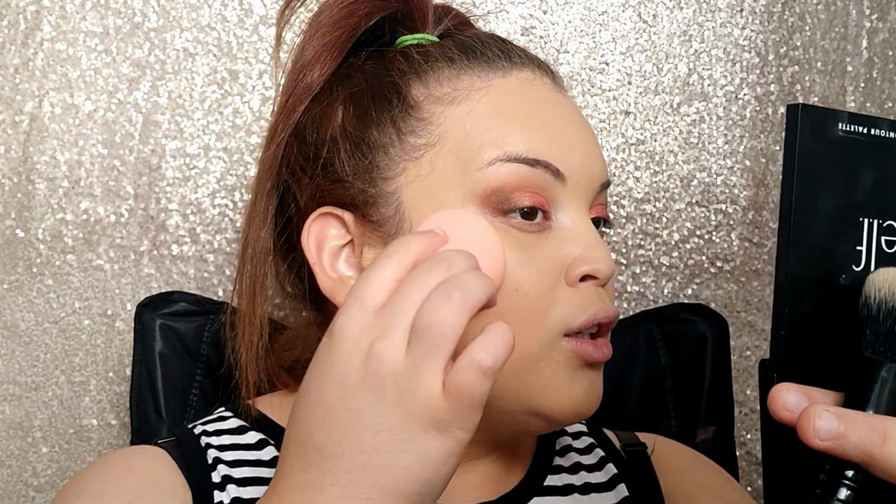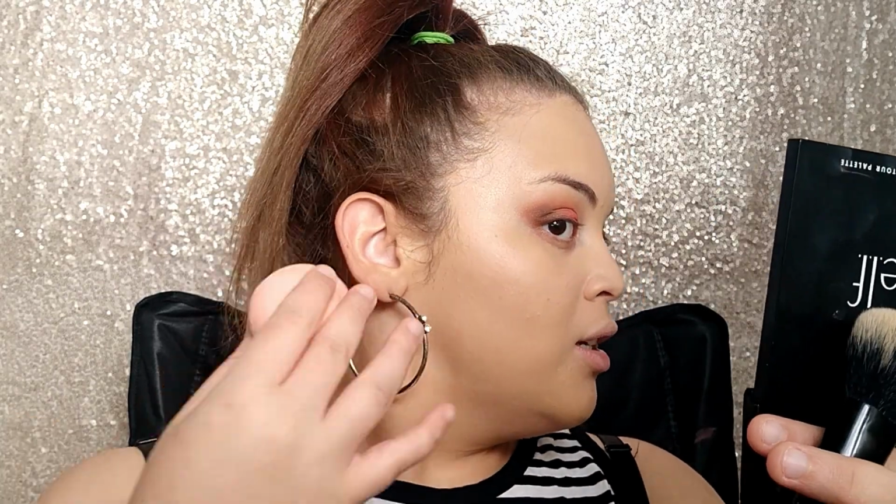I would say both sides look really good. I would say this side is a little more luminous because the face brush is just sitting on the skin. It's not really seeping in. But as far as the flawless application, I would definitely use this sponge over the brush. So I'm just gonna go over this side. Would I use this brush again? Probably not. Probably for blending out contour for sure.